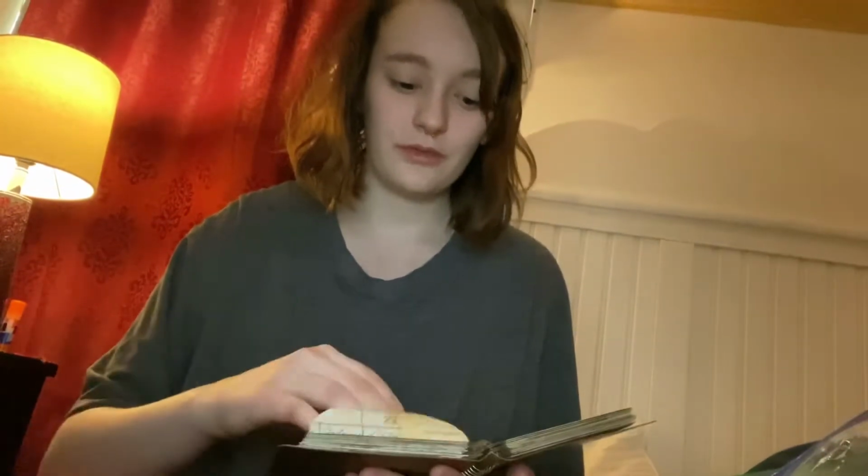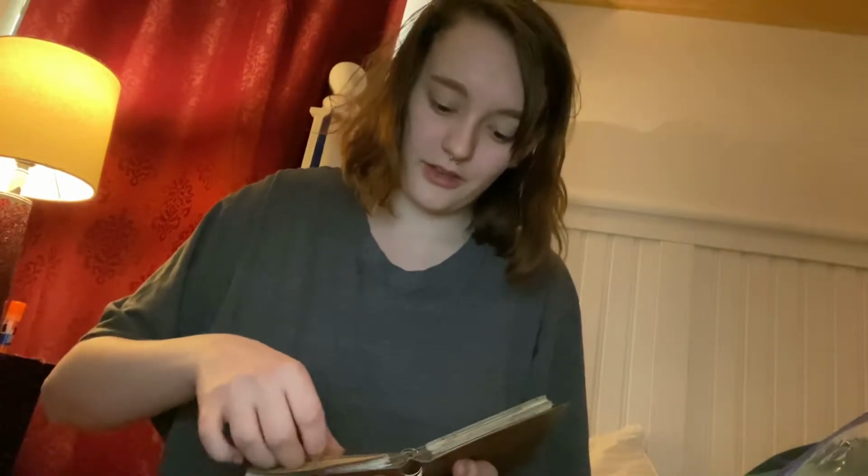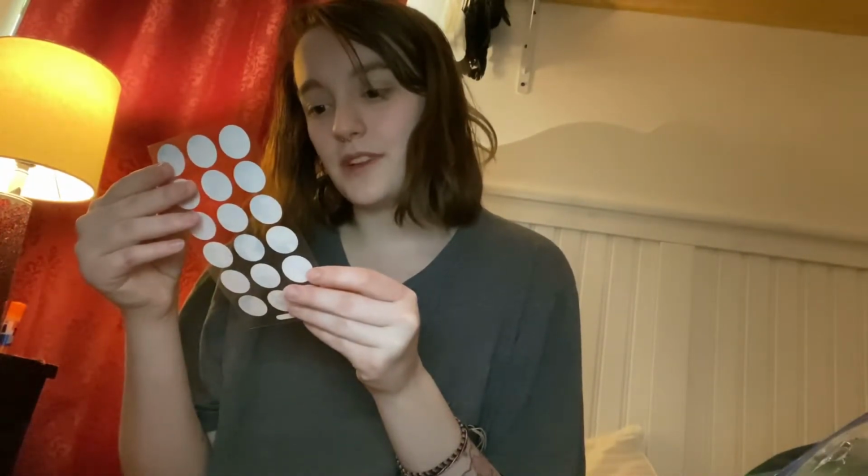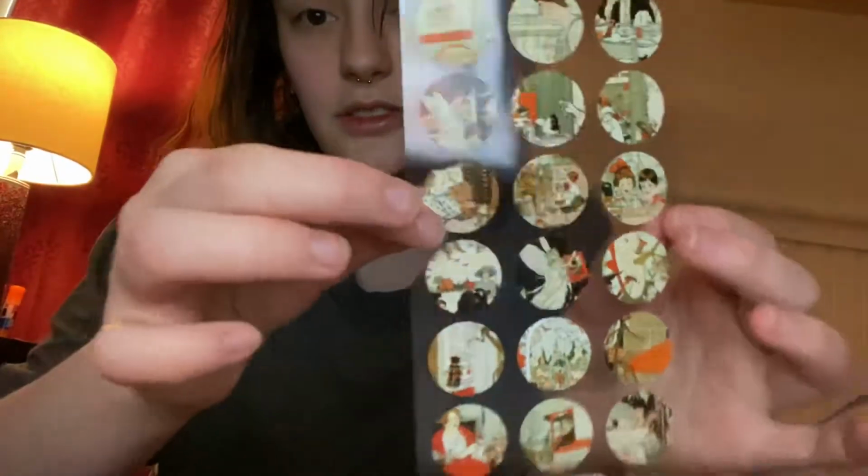and whoop, here we go. I did kind of spoil the first few days of stickers, because I wanted to make sure that I wasn't buying the advent calendar for nothing, and I thought, oh, those stickers are pretty, so I'll get it. These are quite cute. They're like vintage looking cute things. Yeah. Okay.